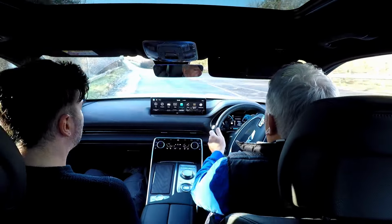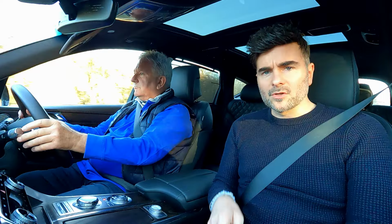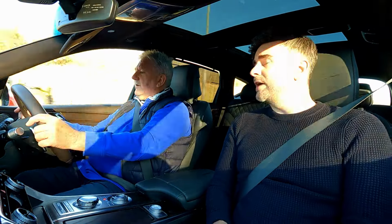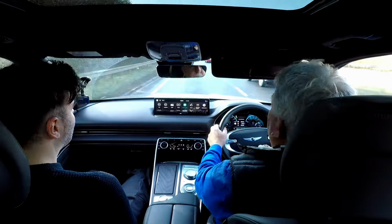Is it quiet inside? It's very quiet, isn't it? Yeah, it is quiet. And we're back in eco mode because we want to save on the MPG. The camera's really good. Pulling onto a full carriageway, that is useful. The cameras are really usable, and you get them in the Kias and the Hyundais as well.